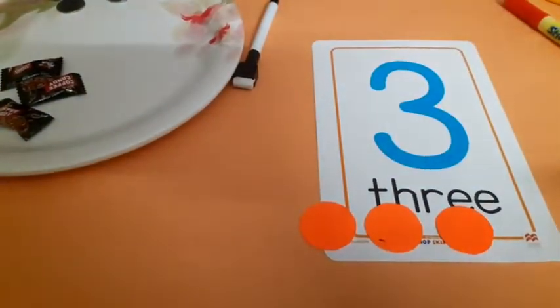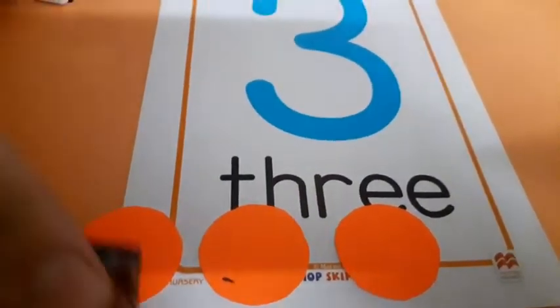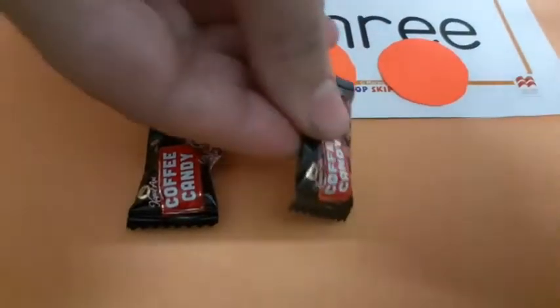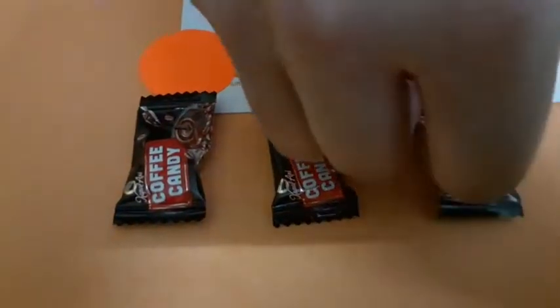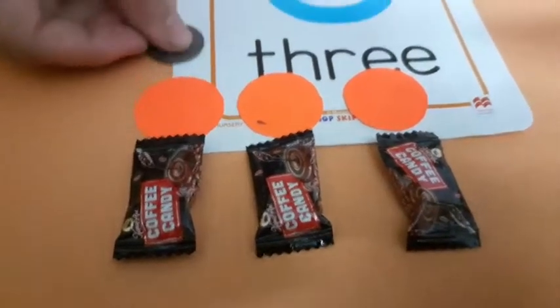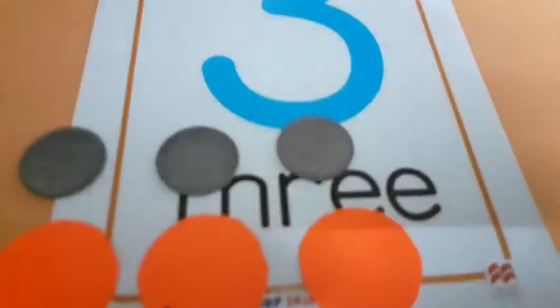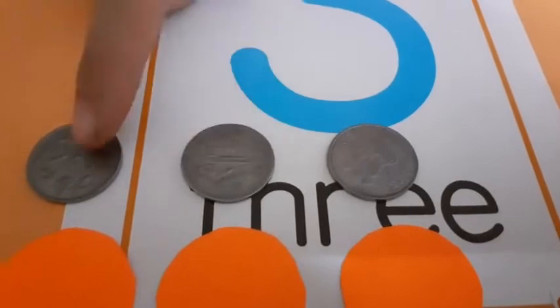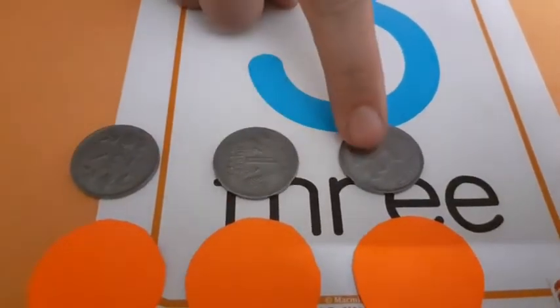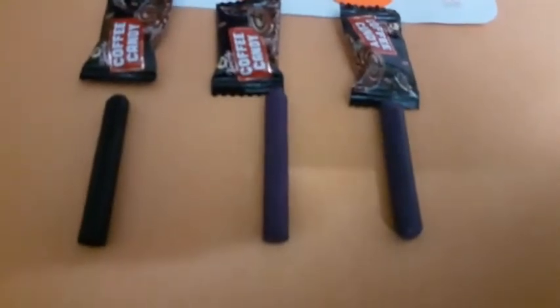1, 2, 3. 3 balls. 1, 2, 3. 3 candies. 1, 2, 3. What are these? 3 coins. 1, 2, 3. 3 crayons. Okay.